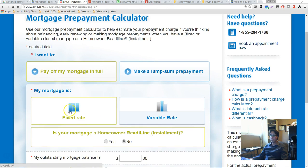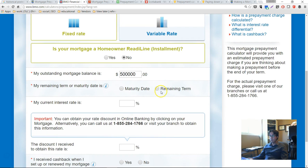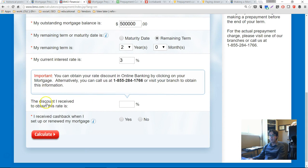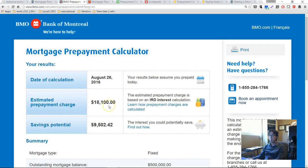Okay. Let's try BMO. BMO, you want to pay off your mortgage, you had a fixed rate, outstanding balance $500,000. Time remaining, it's 2 years, so that's pretty easy. Let's put in 2 years. Current interest rate is 3%. And the discount you received was 2%. And you received no cash back. BMO comes back at us at $18,100.